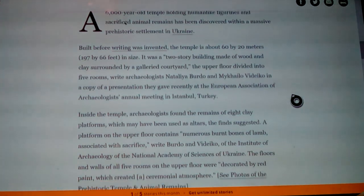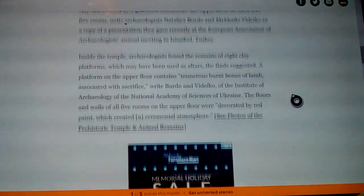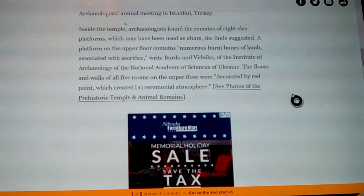Ooh. In a copy of a presentation they recently gave at the European Association of Archaeologists annual meeting in Istanbul, Turkey. Inside the temple, archaeologists found the remains of 8 clay platforms, which may have been used as altars, the find suggested. A platform on the upper floor contains numerous burnt bones of a lamb. So sacrifice and charred and burnt bones.